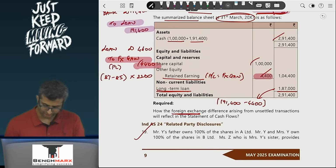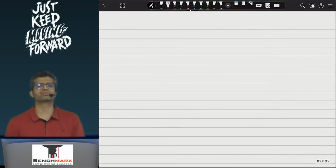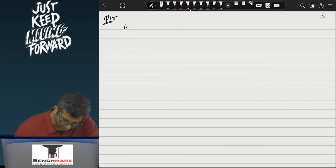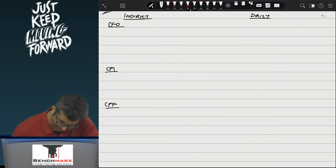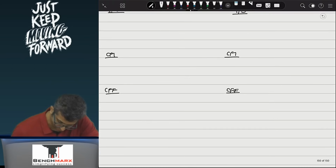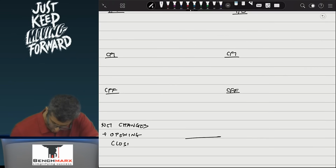How will the foreign exchange difference from unsettled transaction be reflected in the cash flow statement? Now you have not been told which cash flow statement. It can be cash flow under indirect method, it can be cash flow under direct method. We will do both of them. So if I look at question number 18, under, for example, indirect method, on the other side, let us say under the direct method, there will be CFO, there will be CFI, there will be CFF, cash flow from financing, same, cash flow from operating, cash flow from investing, cash flow from financing. Now then you'll have net changes in cash and cash equivalents, and then you will have plus opening cash and cash equivalents. That will ultimately come down to a closing cash and cash equivalent. Same working over here, there will be net changes plus opening will come to closing.